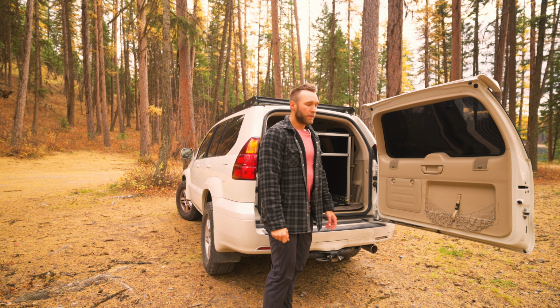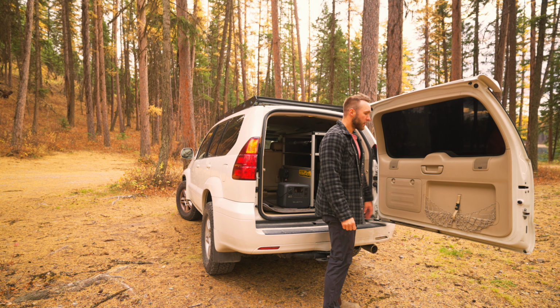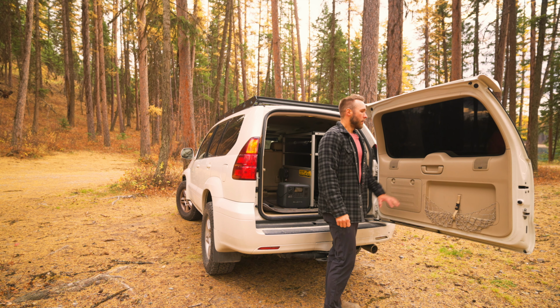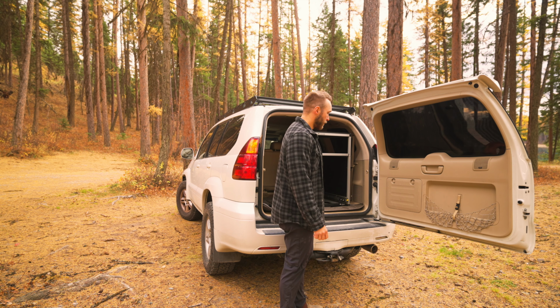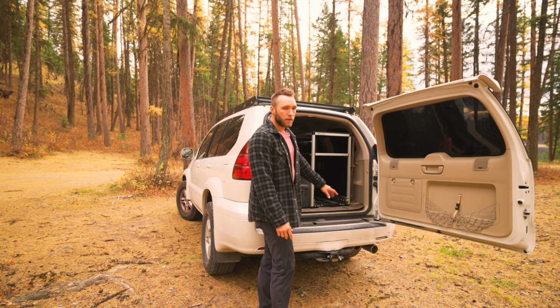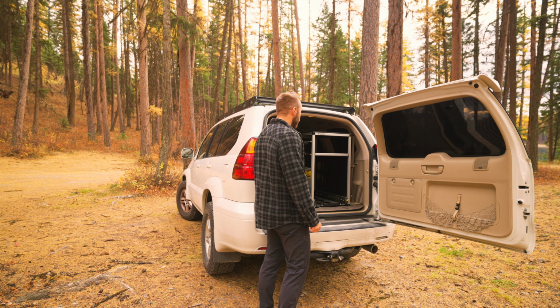There's a lot of modifications that you can do for this rear door that opens. I've seen people add MOLLE panels. I've seen people do a drop-down table. So I'm super stoked to explore some of the possibilities with that. But once the door is open, there's a ton of space in the rear and a ton of potential that can be done as well.